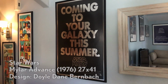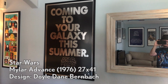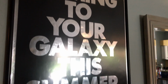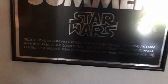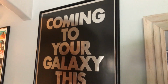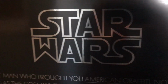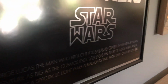Now this is the Mylar Advance, also 1976. This poster was created with a highly reflective Mylar material that is very hard to find these days in really good condition, as the Mylar would bend and come apart. This one is a very, very nice example. One thing of note in particular on this poster is the Star Wars logo has this pointy W. They hadn't yet finalized the final look of it.